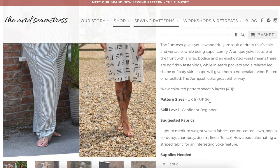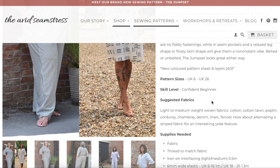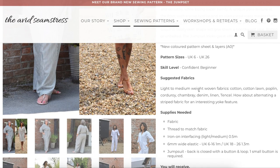UK sizes 6 to 26. Confident beginner. Suggested fabrics: light to medium weight woven fabrics like cotton, cotton lawn, poplin, corduroy, chambray, denim, linen, tencel. How about alternating a striped fabric for an interesting yoke feature?